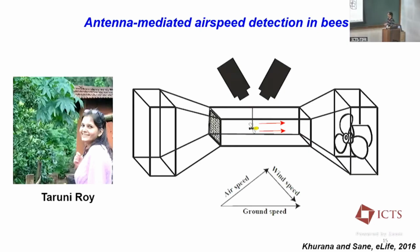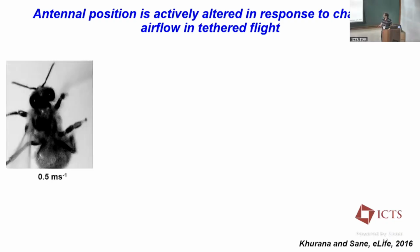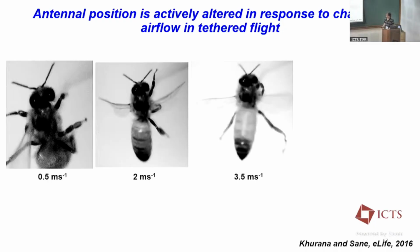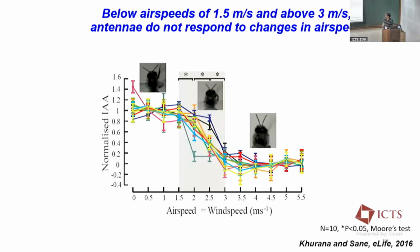And Taruni Kurana Roy, working with bees, put bees in a wind tunnel, and she asked the question, how do the antennae respond when you change the frontal airflow? What she does is digitize the antennae and look at how the angle changes. And what she saw was something interesting. As you go from small airspeeds to larger airspeeds for this bee, the antennae come closer and closer together. The antennae come further and further up. This is a very characteristic behavior, and you can do a number of trials and see the same behavior.